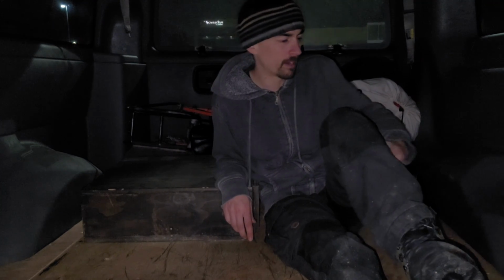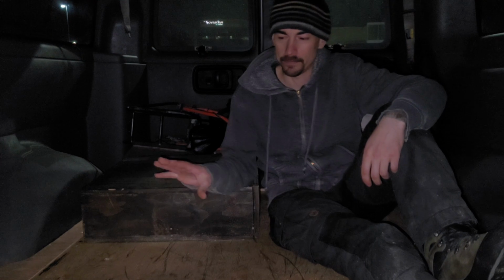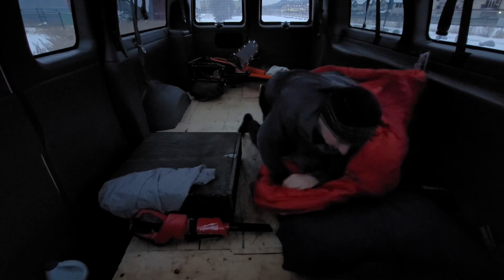And I think my diesel heater came in the mail, so I gotta go pick it up and make sure that it fits in here before I get too far ahead of myself. And I'm also thinking that I might buy some laminate flooring and go over this and make it look real pretty. Alright, let's get building.